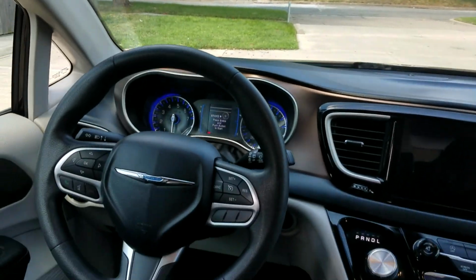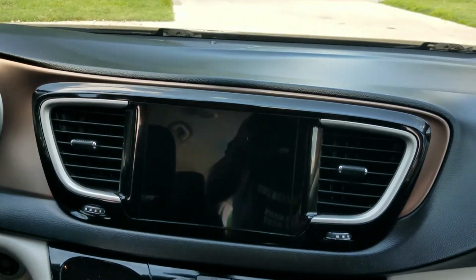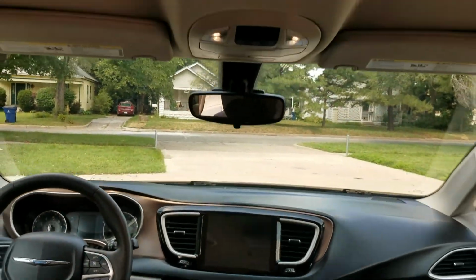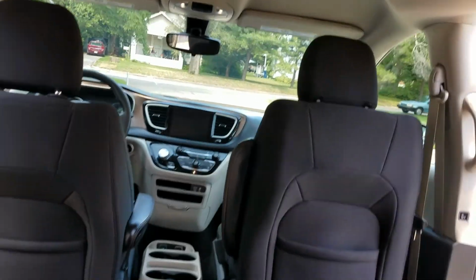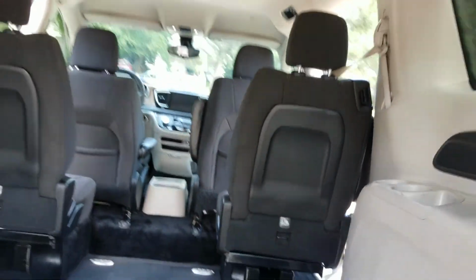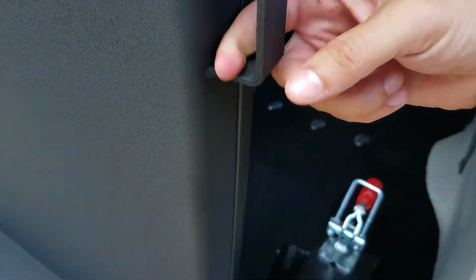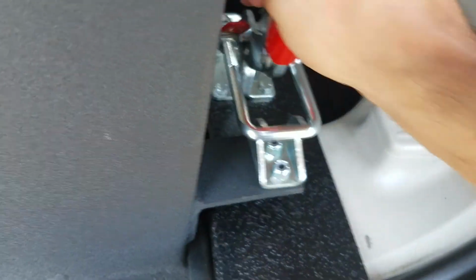Dash looks about brand new. Steering wheel controls, backup camera, dual climate control. Plenty of plugs for all your electronics. So when you've got your passengers all secure, and we do give a free set of rash shooting tie-downs away with each vehicle, when you've got all your passengers secure, come back, look at that, 1 finger. Put it all back together.